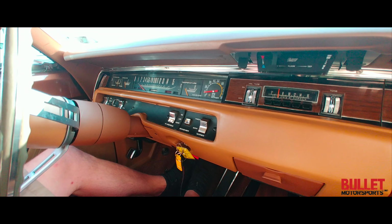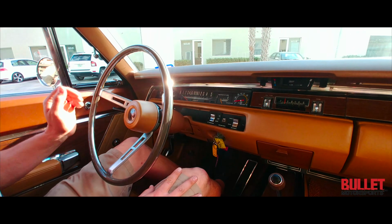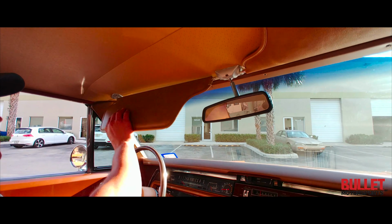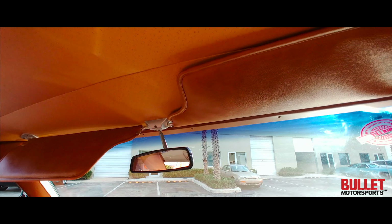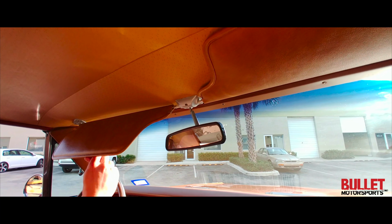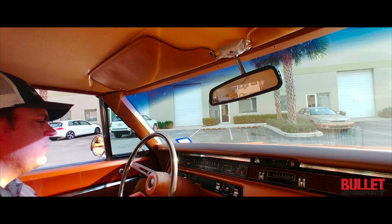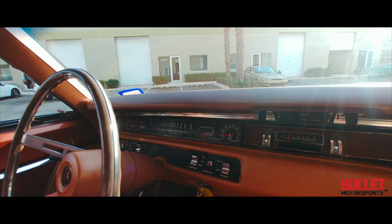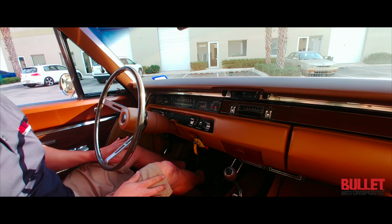Man, she sounds good. Horn works. All of your lights operate as they should. You got yourself a nice set. These things aren't flapping everywhere, so they're going to stay where you put them. You don't have to put some duct tape here. It works as it should. It's showing 10,647 miles. I don't know if those miles are correct, but it sure does look nice. Let's go.